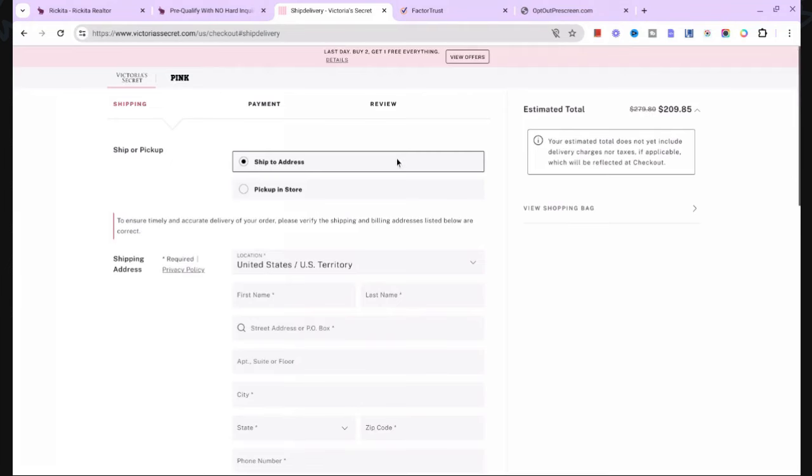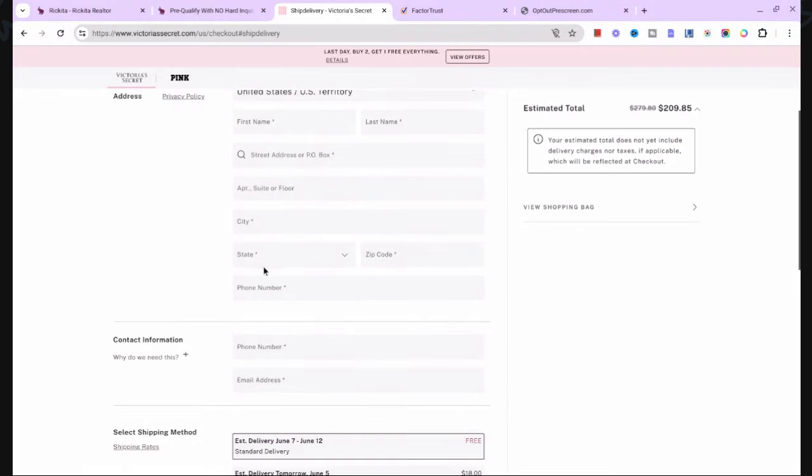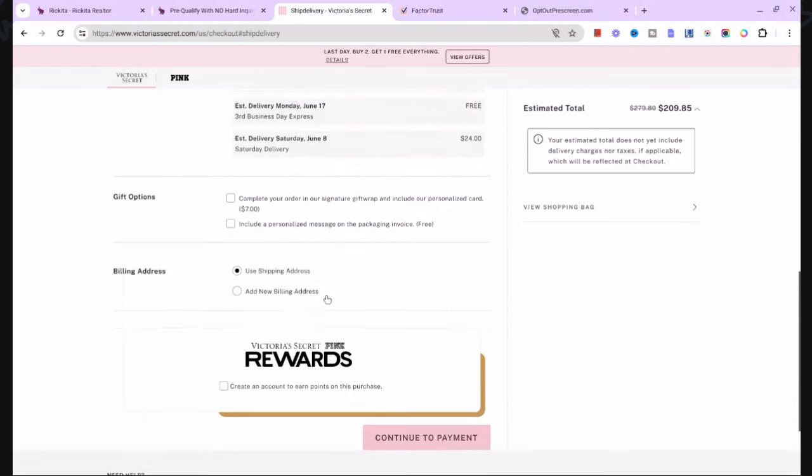Okay, perfect. Then what you want to do is fill in this information here. So fill in your first and last name, your street address, city, state, and zip code, your phone number, your email address. You could pick a billing thing, but you could just keep it right here on free. Leave it at that. Use a shipping address. Create an account to earn rewards on this purchase. Don't press that, okay? And then click continue to payment.